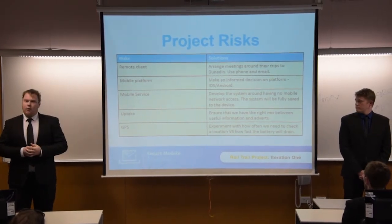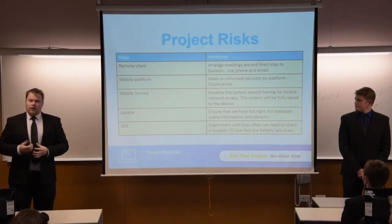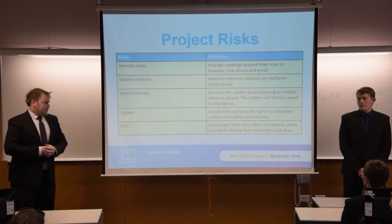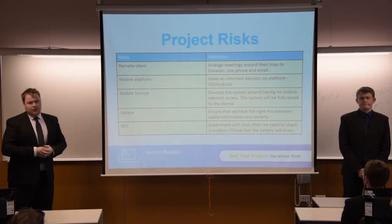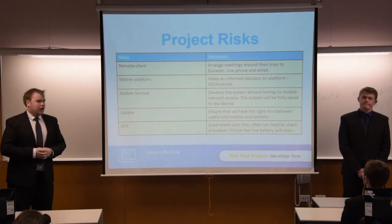Uptake, ensuring that we are making sure that our ads don't outweigh the points of interest and the information that the user does need from the app. GPS, apparently there's a lot of tunnels and stuff through it, so making sure that we are triggering the location at a sensible rate, so we're not draining the battery of the phone and also losing where we are, so we're not going to try to get information.